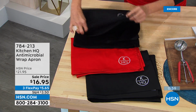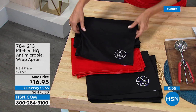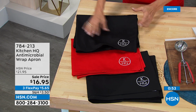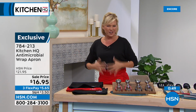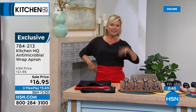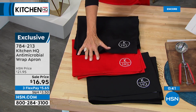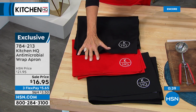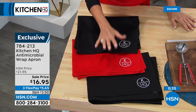You might have noticed that I'm wearing a really fun bright red apron. It's got the KitchenHQ logo on the bottom. What's really the key about these is that they're antimicrobial. You can imagine how dirty our aprons get. We're wiping our hands, and if you're not washing it regularly, antimicrobial is really pretty amazing. You can enjoy 100% cotton, but it's got the Silvadur antimicrobial treatment on it.